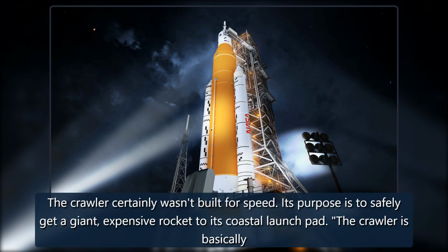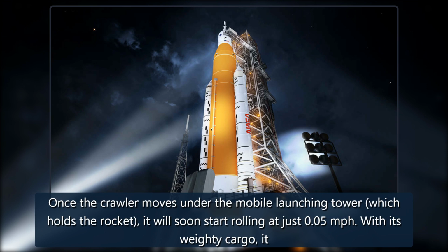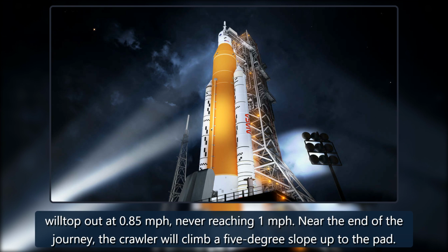The Crawler certainly wasn't built for speed. Its purpose is to safely get a giant, expensive rocket to its coastal launch pad. The Crawler is basically carrying a skyscraper, said Tammy Long, a public affairs officer supporting NASA's SLS launch. Once the Crawler moves under the mobile launching tower, which holds the rocket, it will soon start rolling at just 0.05 miles per hour. With its weighty cargo, it will top out at 0.85 miles per hour, never reaching 1 mile per hour. Near the end of the journey, the Crawler will climb a 5-degree slope up to the pad.